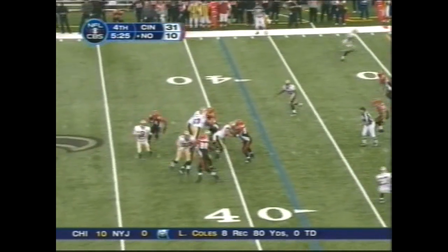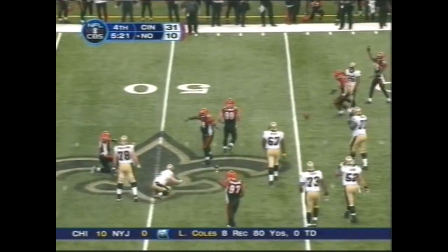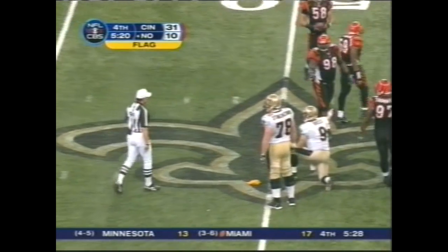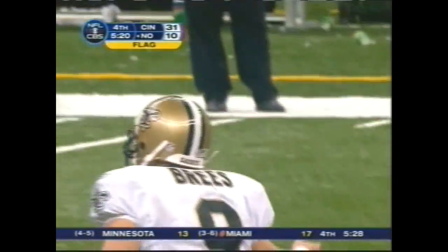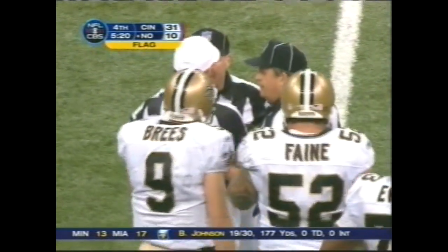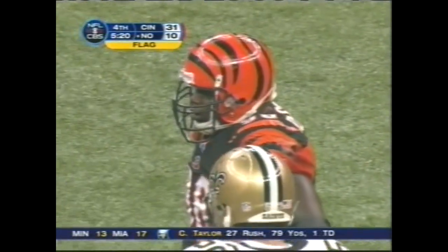And the bad news too for them in the division is Baltimore is leading 24-10 over Atlanta, and that will make them 8-2. Landon Johnson was in the area for Cincinnati, and referee Tony Corrente says, I don't see any eligible receiver. And Drew Brees, you were trying to avoid the sack, and he tossed the flag.